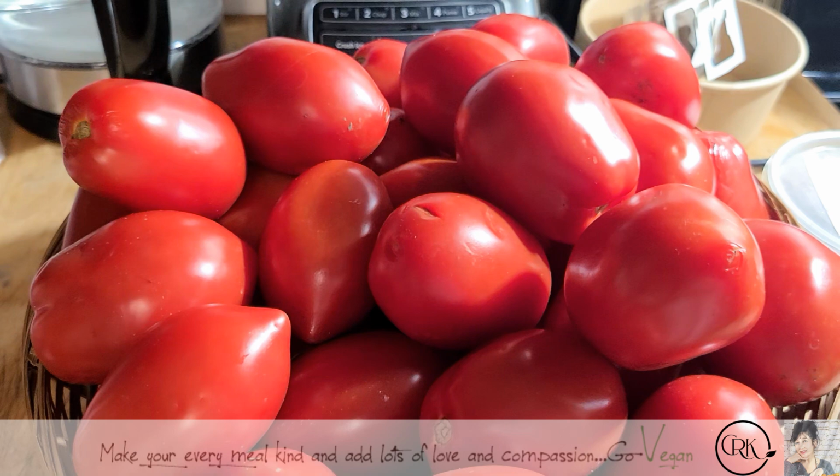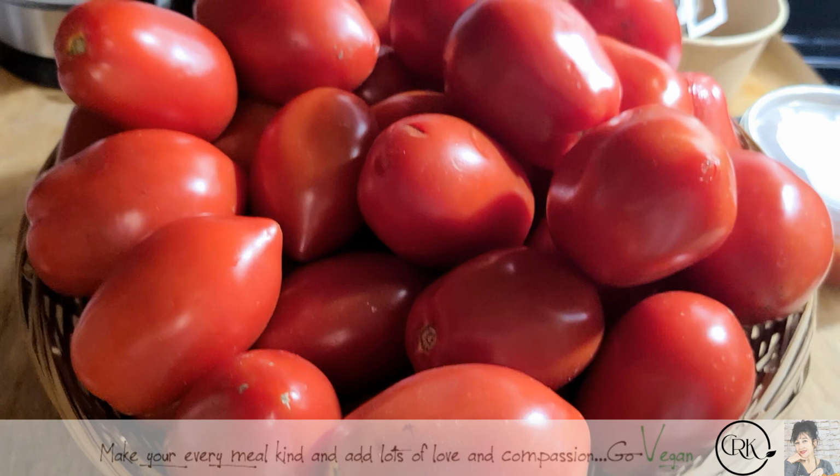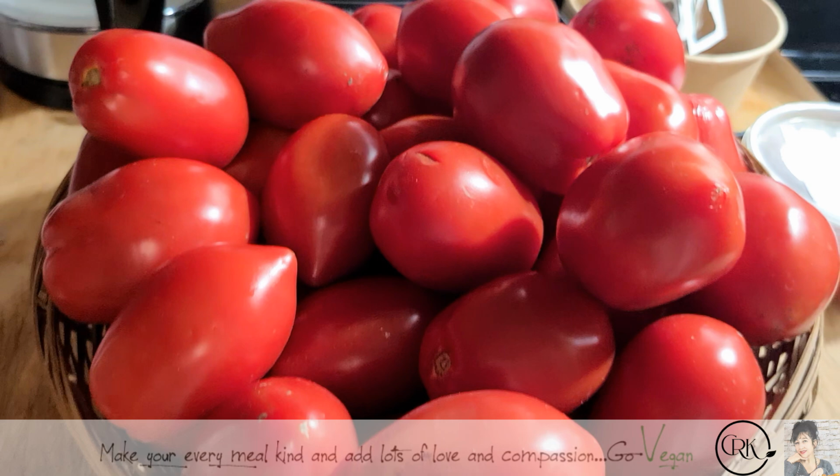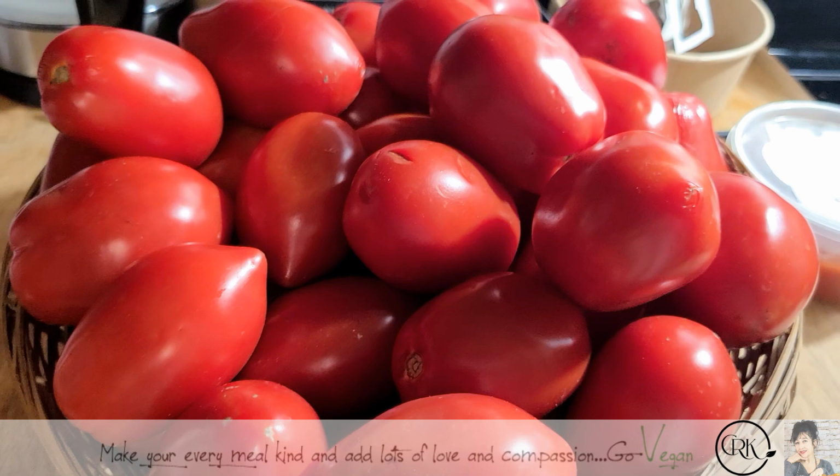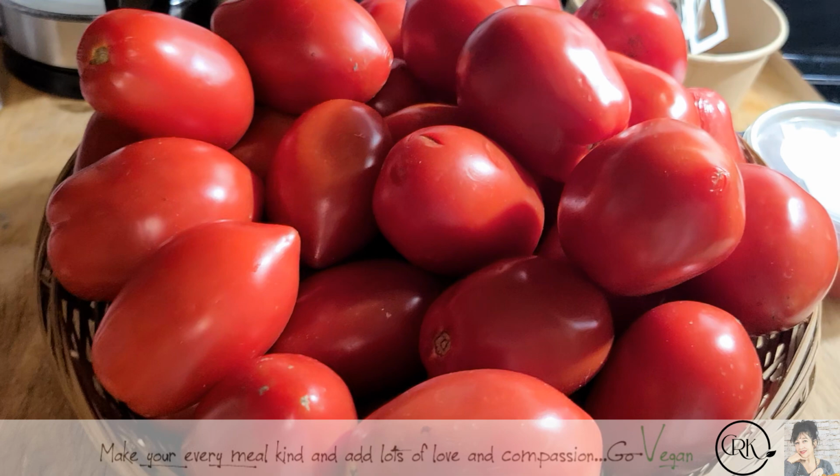Everything gets blended up, and my sauce, not to toot my own horn, is delicious, delicious, delicious. Maybe not as good as my mother's, because you know what the saying is, you're never as good as your mother, but my sauce is delicious. Very simple to do, guys, and it's so handy. You come home from work, or you've worked all day, even if you work from home, you just don't have time. You just grab a jar, pasta's ready in no time at all.